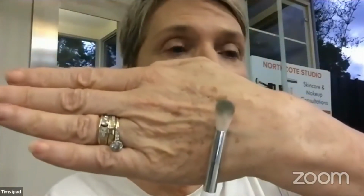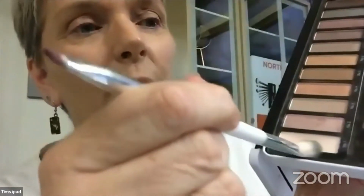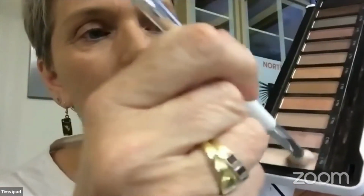All right, so I am going to use number 1, and I'm going to use my fluffy brush. Where's the camera? There we go. The lovely fluffy brush, and I'm going to fill the whole of my eye socket with number 1. All right, so I'm going to apply some of the product onto my brush, tap it off, and I'm going to work it onto my eyelid first, and then I'm going to bring it up, right up underneath my eyebrow.